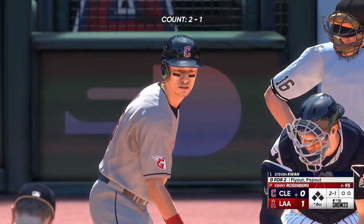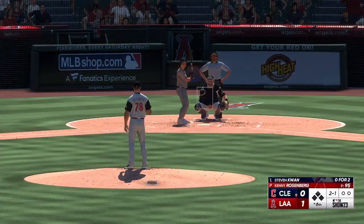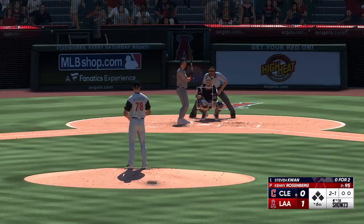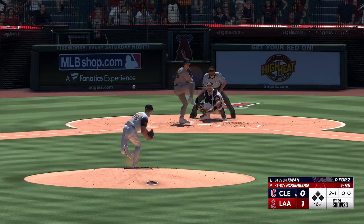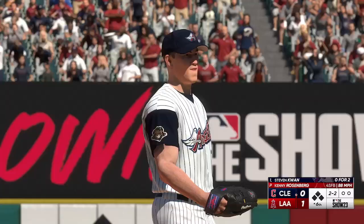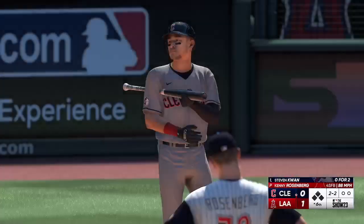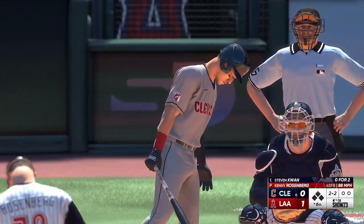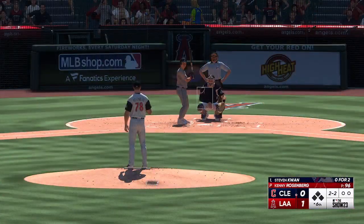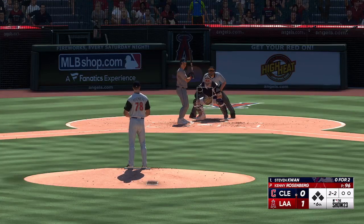Back here at the ballpark, all set for the top of the 6th. Here's the Cleveland leadoff hitter, Stephen Kwan. And now it's even up. Well, this guy on the mound's done a lot better than we would have expected, and the hitters just don't seem to have the right game plan. They're taking too many mistake pitches for called strikes. 2-2 now.